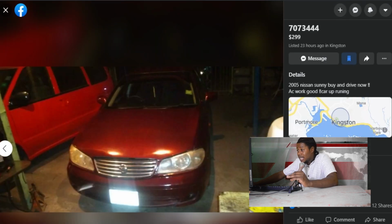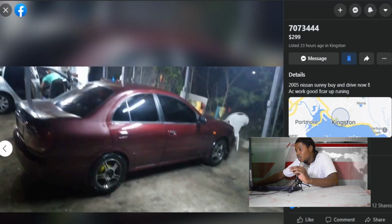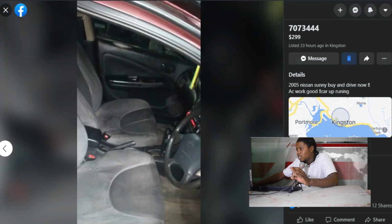Okay, so it's nice, you can see the front of the vehicle looking pretty clean. We're not seeing damages there. The headlights are a little bit faded, but we would live with that. Back here it looks like the back tail light is damaged, and the bumper has some little scuff marks on it. The side looking pretty good, and I like the little aftermarket wheels right there.